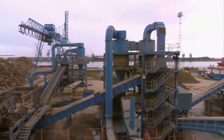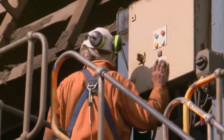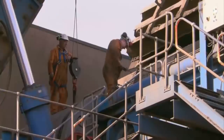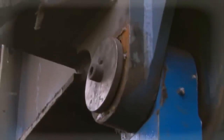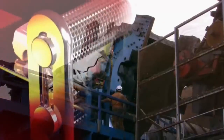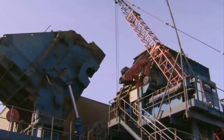Back at the shredder, the engineers battle to patch up the wounded machine in time for the imminent arrival of the ship. They have isolated the fault. There is a damaged ram, but the fix isn't easy. These giant rams maneuver the massive feed rollers inside the shredder. It can't operate without them.